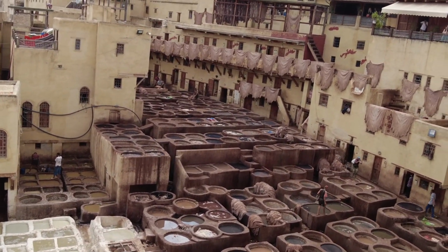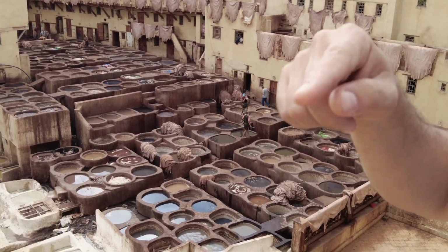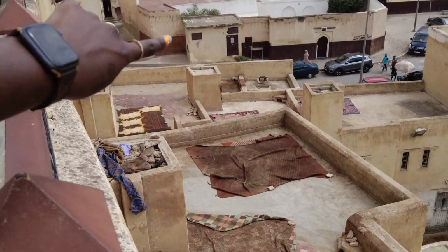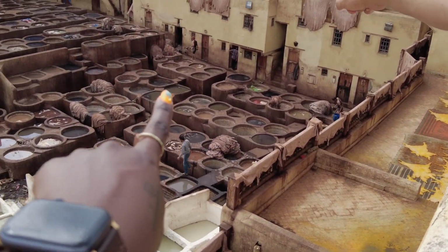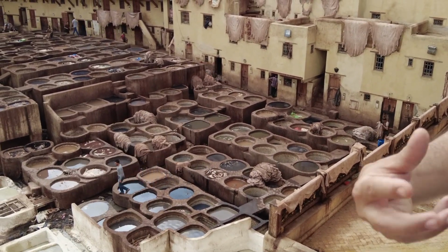This operation also takes 5 or 6 days. Then they dry it again on the roof, like this piece in the corners, what we have here in this right corner. And the last step, normally they do it inside of these rooms. I mean, inside they squeeze the skins with a special knife to make it more soft and usable.